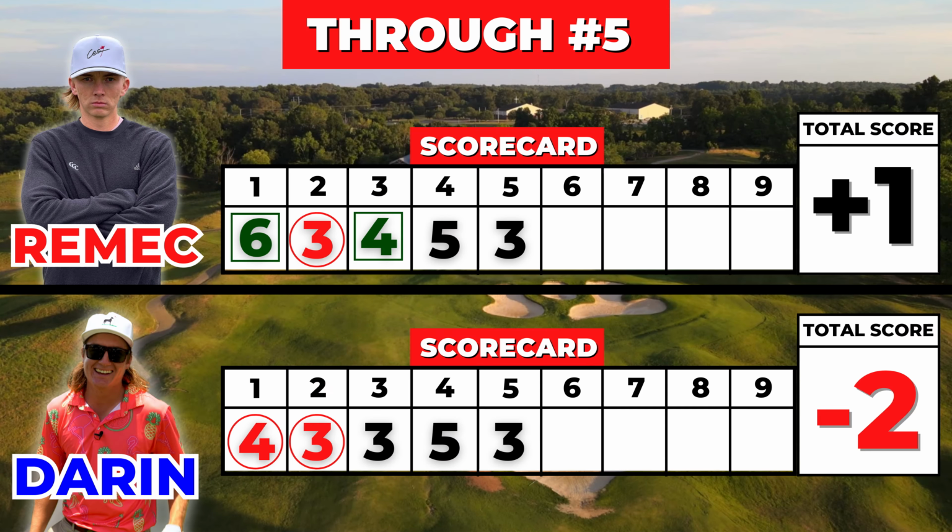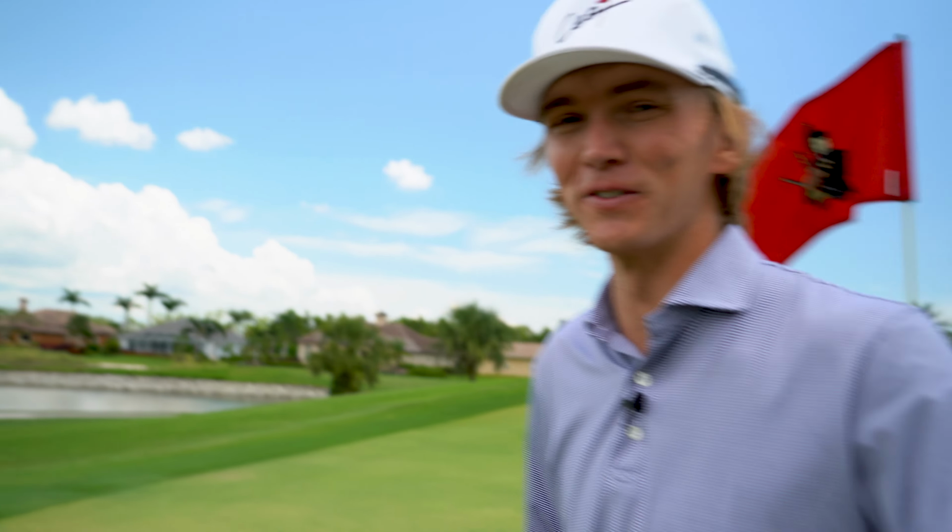All right, a couple pars. We're on the par train now. I'm still 1 over, Darin's 2 under. Heading into possibly a drivable par 4? No, it's a layup par 4. It's a layup par 4? Ah, wishful thinking.